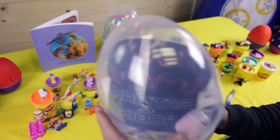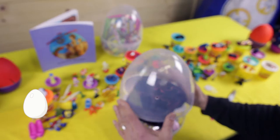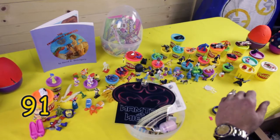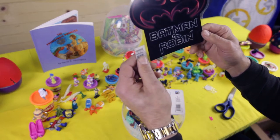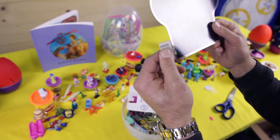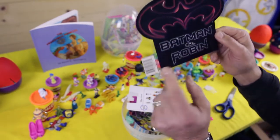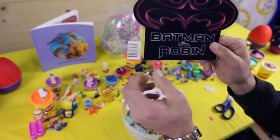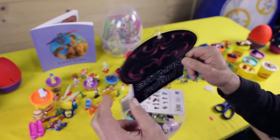Do a little shake. I think I shook it up enough. All right. First thing we have is another Batman and Robin display piece. Now these are from 1997 when the movie came out. And you know we've got another one coming out very soon, so we're looking forward to watching that.